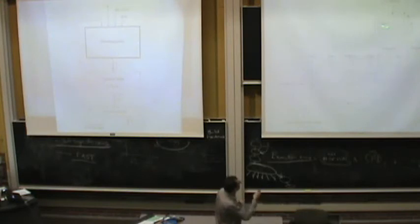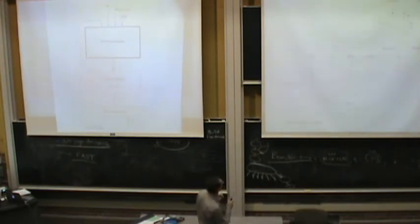Of course, the design of your micro sequencer is also dependent on your state encoding, right? How you encode your states. What are your state variables? So let's start with one thing. Address of next state. This is what you want from a micro sequencer.